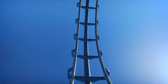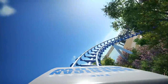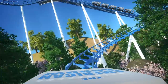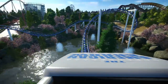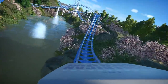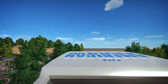Into the loop and round into loop number two. Oh, you get a view of the toilet block there from the loop. Love it. Oh, that's really nice with the head chopper there caused by the trees over the water. Yeah, lovely, really nice picturesque ride to get photos of. Making our way round, bit of airtime and into the corkscrew again. Some nice head choppers by the trees, a few rocks and stuff around, a bit of terrain work. Quite a good bit of airtime there, isn't it, before turning to the left. And again, and then round into the brake run.